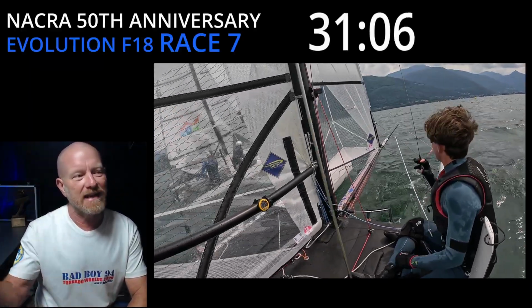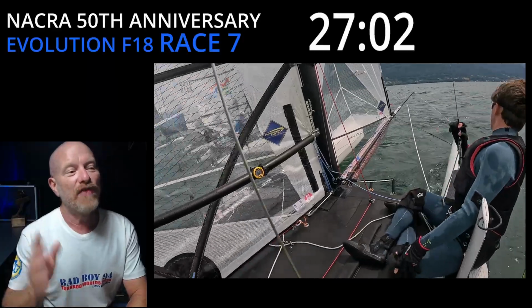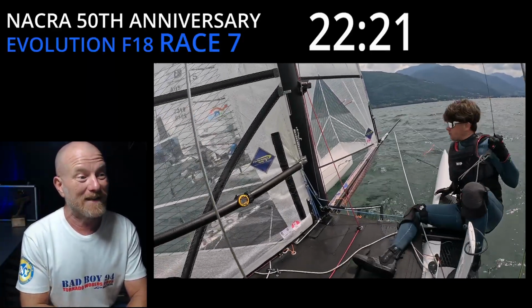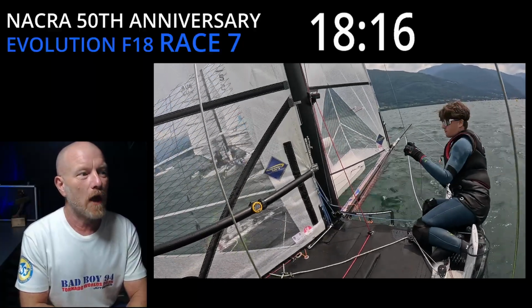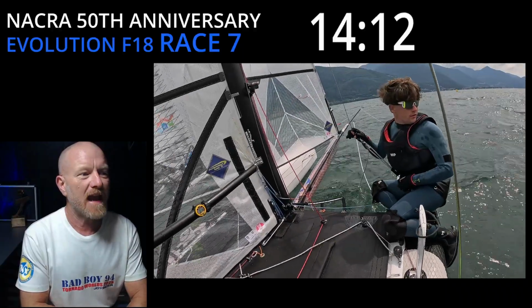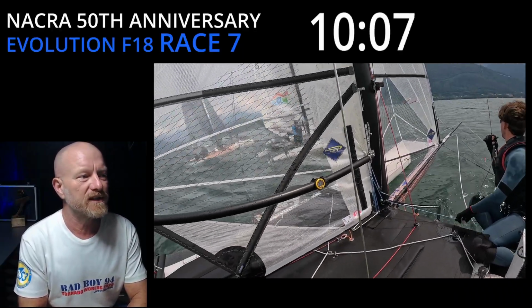And by starting near to the committee boat meant, like Hamish said, that we wouldn't be blocked by as many boats if we did want to tack off. And we definitely wanted to tack off. So starting nearer to the committee boat, more options. 15 seconds to go. Max doing a great job calling the distance to the start line.